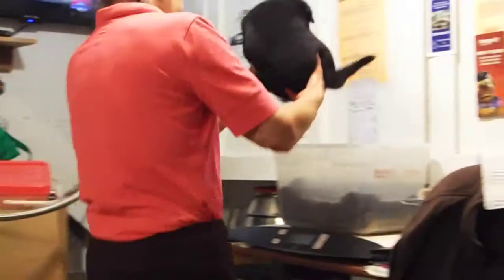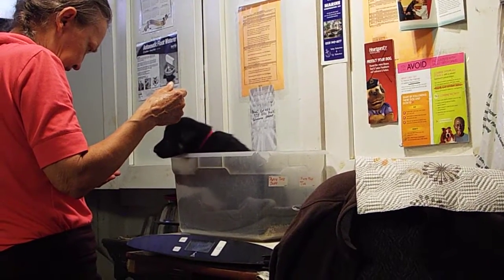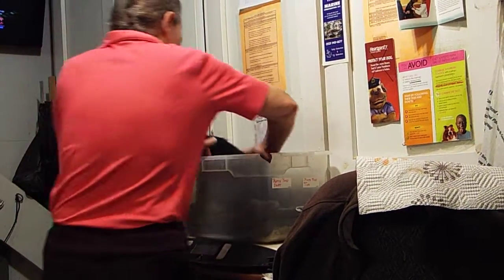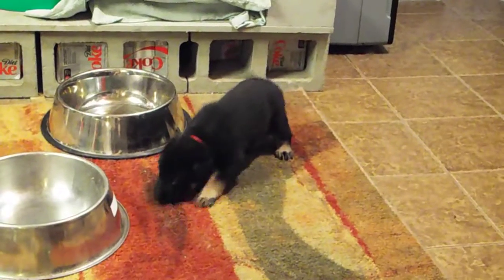Black and tan girl, let's see what you weigh. She says, I weigh 7 pounds, 7.15. The thing jiggles. I think she's about 7.15. The thing jiggles when she bounces around in there. So she's 7.15.